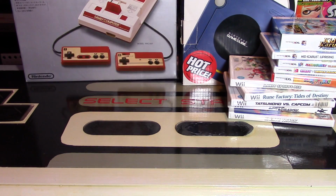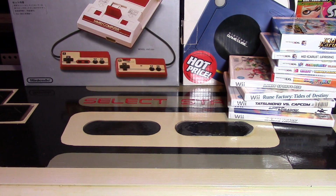I thought it was definitely worth it at that price to finally have that in my collection. Now from the NES, I'm missing the Super Nintendo, no, the NES Mini. Yes, exactly, that's what I'm missing. Next up, let's stick with the Famicom and the Nintendo Entertainment System for a moment.